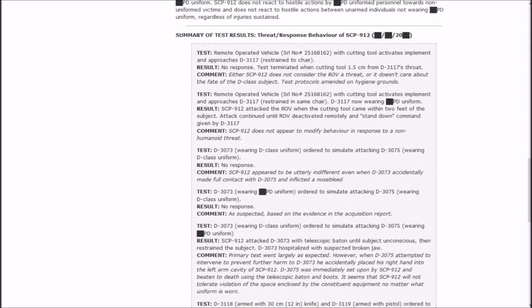Summary of test results. Test: remote operated vehicle with cutting tool activates and approaches disposable person. No response. Test terminated when the cutting tool was 1.5 centimeters from their throat. Either 912 does not consider the ROV a threat, or doesn't care about the fate of the D-class subject. Test protocols amended on hygiene grounds.